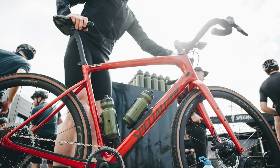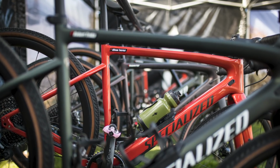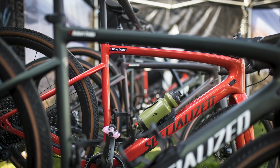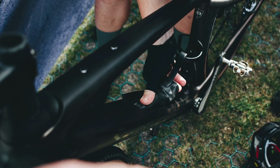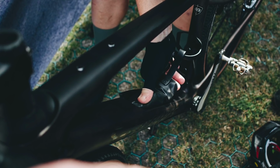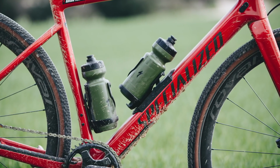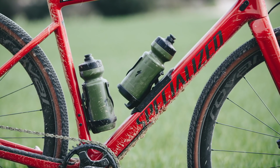Now, another feature which has been ported onto this bike, and I've previously used it on the Stumpjumper, is the SWAT Storage Box in the down tube. Now, this is only seen on the Comp, Expert, Pro and S-Works models of the Diverge, but essentially, Specialized has taken full advantage of the big chunky down tube to create a little sandwich box in the down tube, and that's accessed with a lockable lid which sits just below the bottle cage.